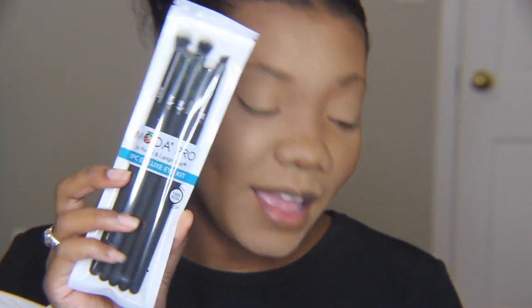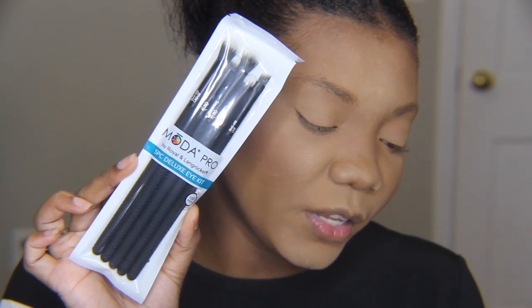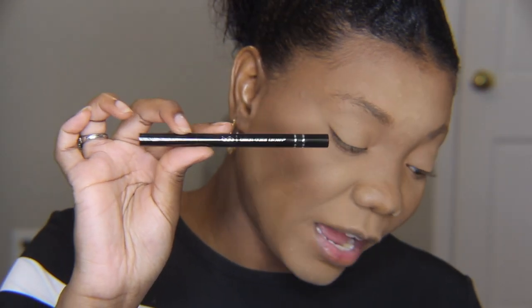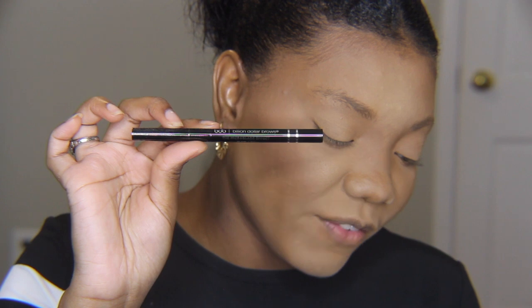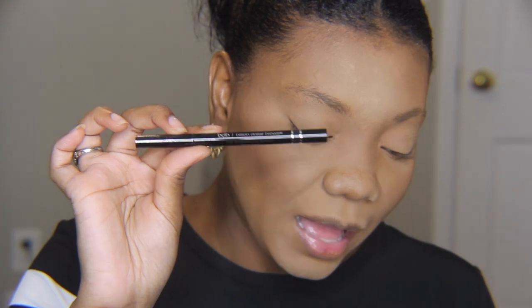I got the MODA Pro 5-piece deluxe eye kit. MODA Pro takes MODA to the next level. This line features superior quality filaments and modern professional shapes. This retails for $27.95. That is a weird number. Oh, okay. So we got the $1 Billion Brow Microblading Effect Brow Pen. This brow pen mimics the look of actual brow hairs to get a great microblade effect without the blade. Oh, okay, cool. And this retails for $18.